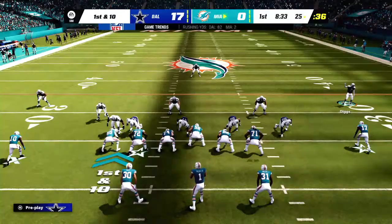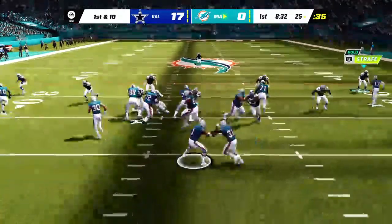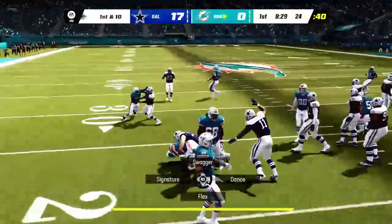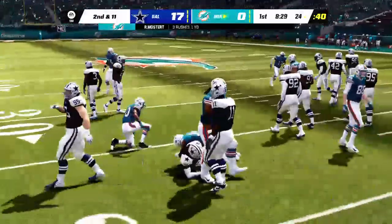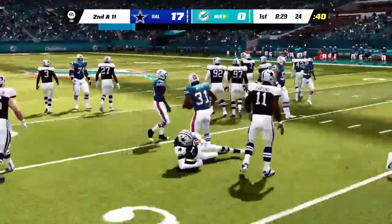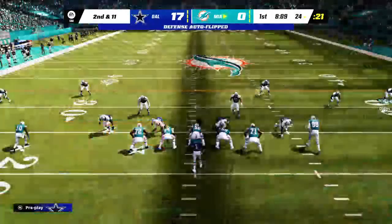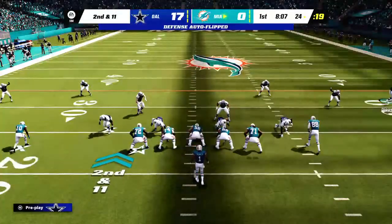Miami's offense set and ready to go. Still in the first half, but this offense has struggled. Haven't really been able to get anything going, not only in the points category, but in the yards category. We'll see if they can do better here on this drive. He'll lose a yard there, and it's 2nd and 11. Plays like we just saw there, that's why they're up right now. And the defense, they're doing their job.